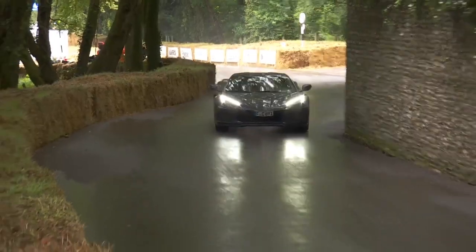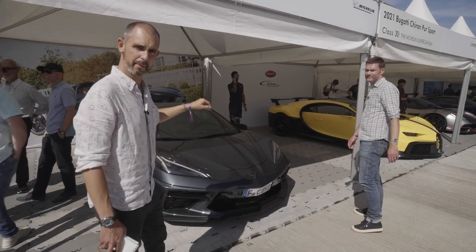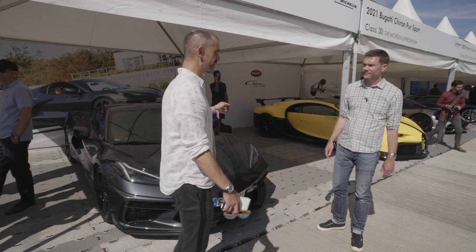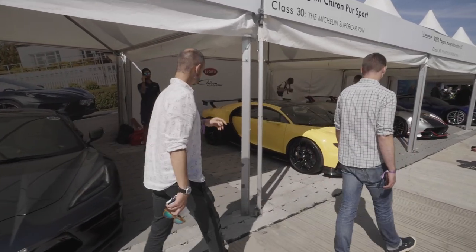It's a legendary engine. I'm still trying to get my head around the fact that it's mid-engine, but the good news is you will be able to order them as right-hand drive at some point soon, so that's quite cool. We don't see them in the UK hardly at all.